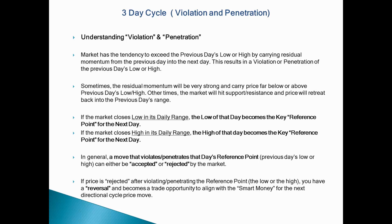Now, going a little bit deeper into the violation and penetration aspects. If you want to read along here, simply the market has a tendency to exceed the prior day's low or high. Again, these are institutional folks trying to expand that range, again weeding out the weak holders. The market also carries some residual momentum from the previous day's action.